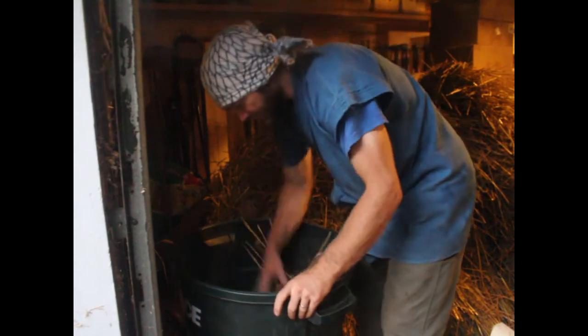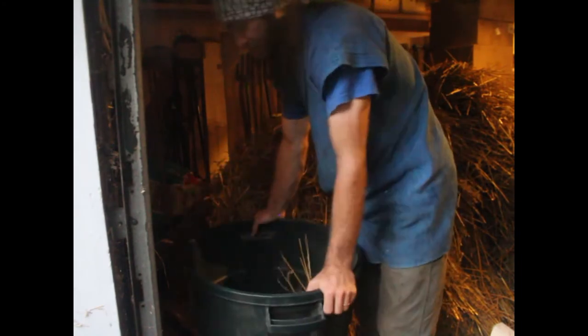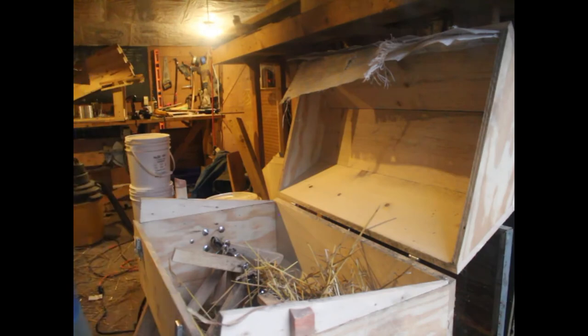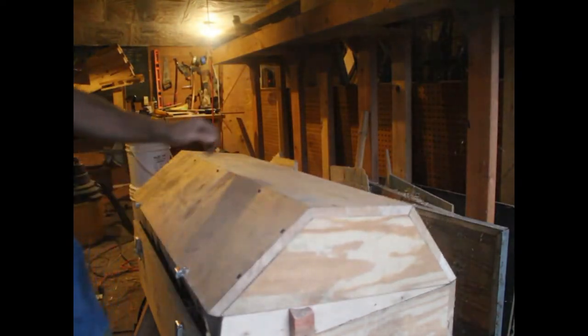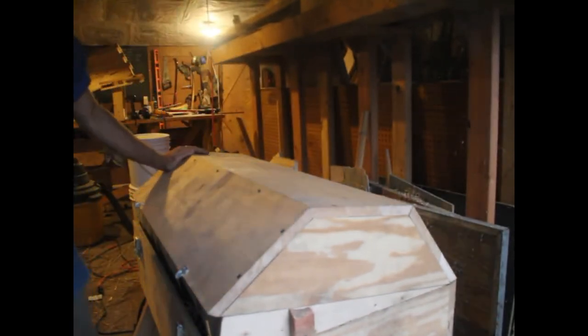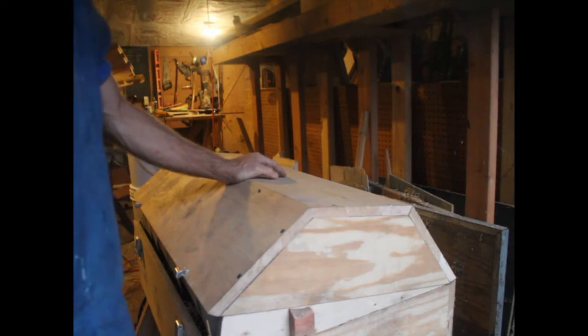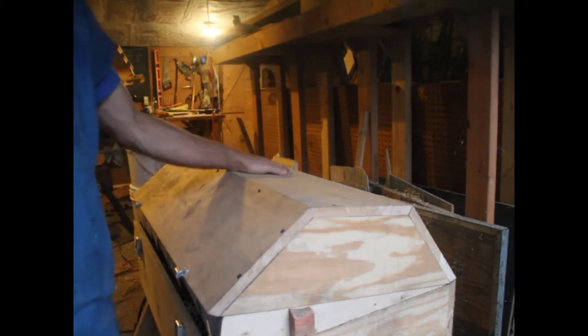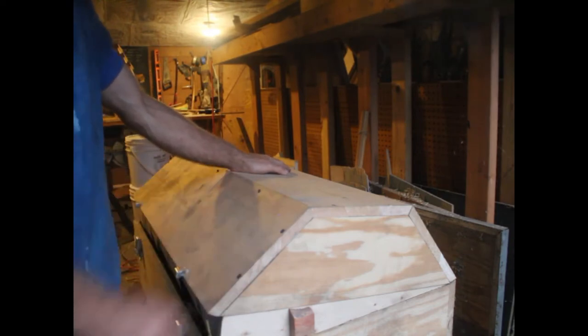So now I take this bucket full of cut up straw and drop it into my thresher. And I can do about half a sheaf at a time. Otherwise it gets overloaded and it won't thresh properly. There's not enough space in there. Close that up. Turn on two switches. I turn on the fan, which I'll show you in a minute. The fan blows the chaff away as it falls out from underneath, saving me the winnowing step that you've seen elsewhere in the video. And then I turn on the motor.